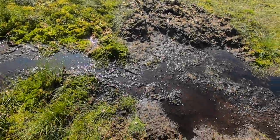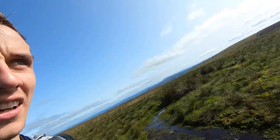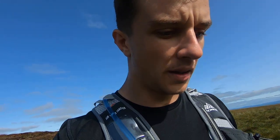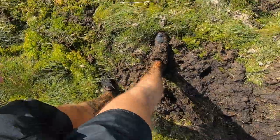Some parts of this are just really impossible to run. It's so boggy, it's like your foot's just going under every time you step, and you get little crossings like this where you don't know where to step. You could be stepping where it's just submerging your foot, or you could be going waist deep. Just like that. So that's the fun of it.